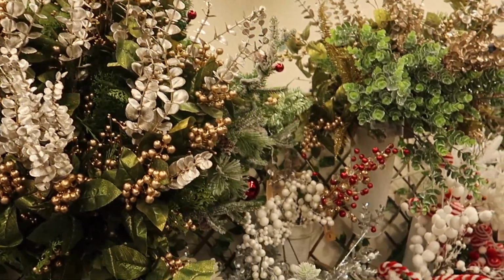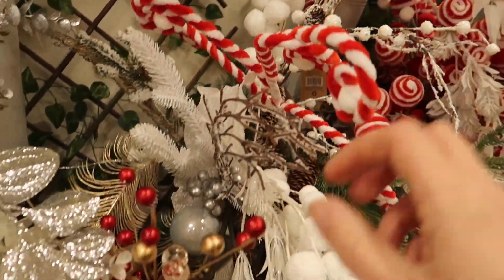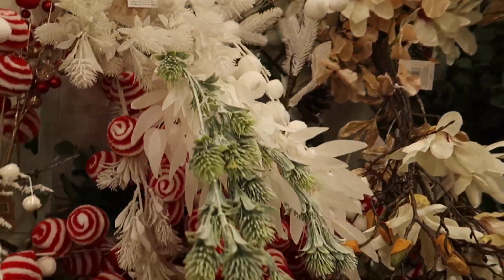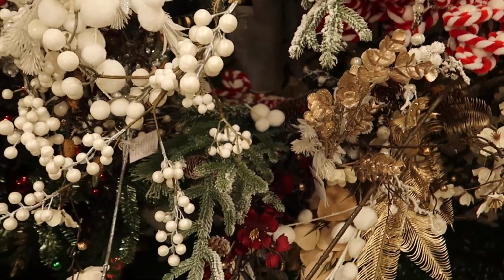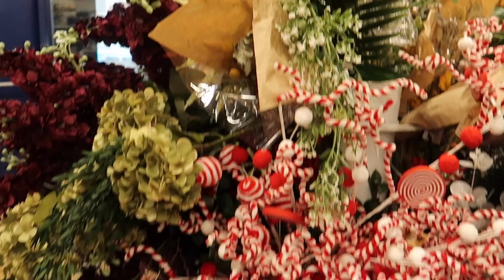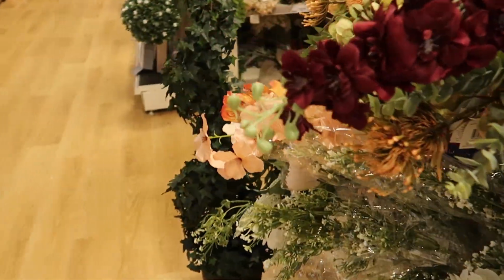Then in this particular store, all the foliage and things is downstairs, and they had lots of Christmas bits in there. But upstairs, and you'll see later on in the video, they had a lot more, and all the Christmas stuff was together. So I was looking at this and thought there's a few bits, but there's not much. But upstairs there was about 10 times more. So I will show you some more in the video shortly.